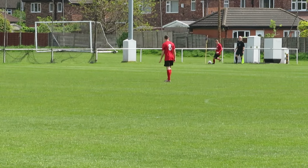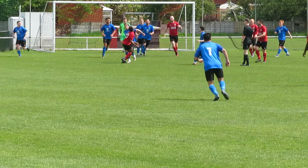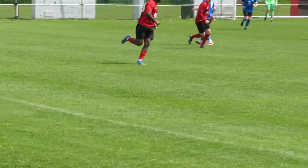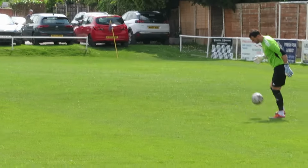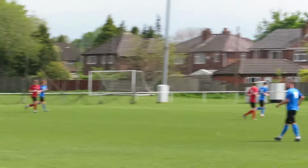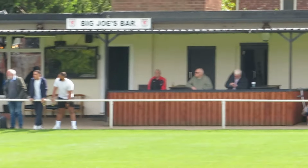This is the first corner of the match going to Whalley Range. Not cleared yet, it's still not cleared. Bouncing dangerously there. Oh, he kept it in. Is there a break on now? There's quite a decent crowd there watching as well. I haven't counted them, but there's quite a good turnout really. Nice day though as well.